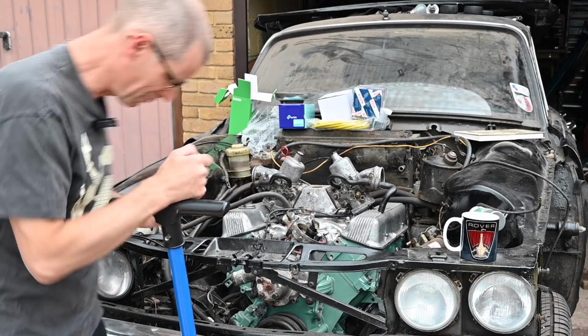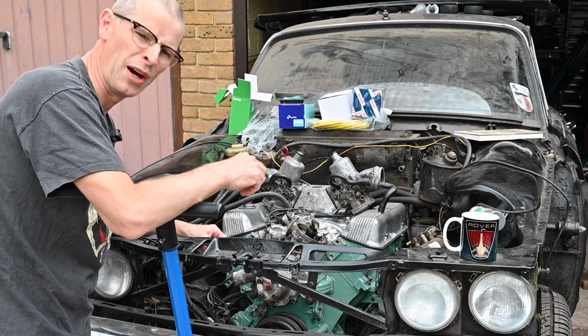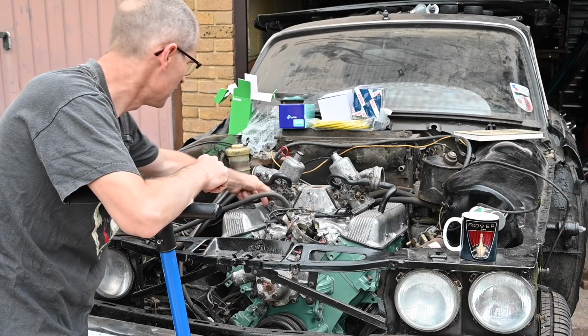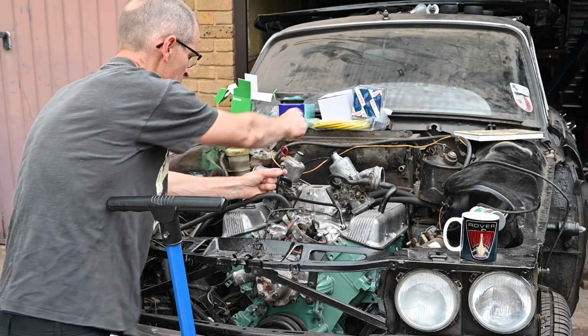Other exciting deliveries have come. I spent a long time looking at the fuel system, trying to work out where do the pipes go, because this doesn't make any sense. I've got this kind of big curvy return pipe type thing here, which goes into this carburettor.